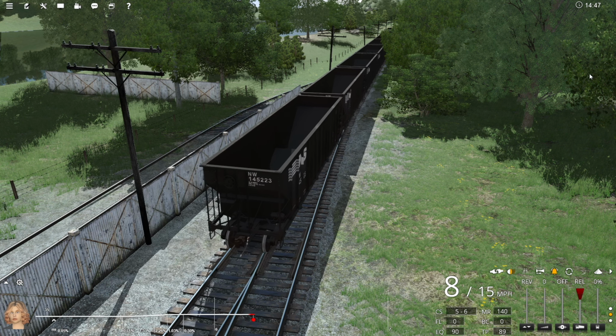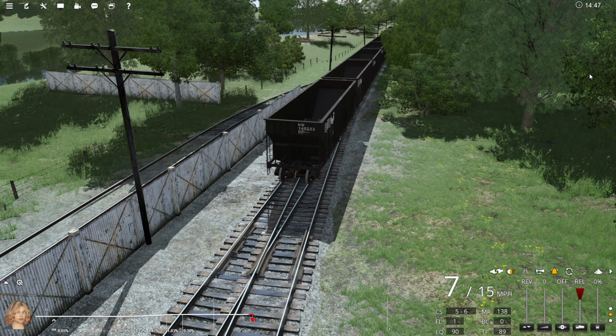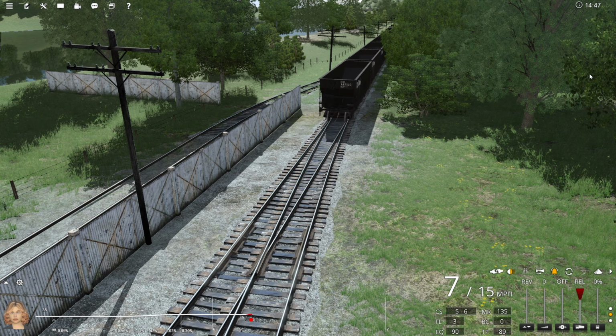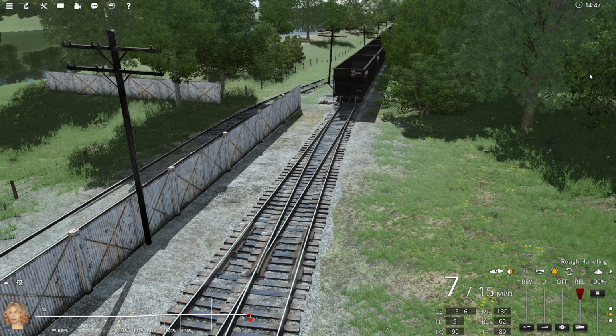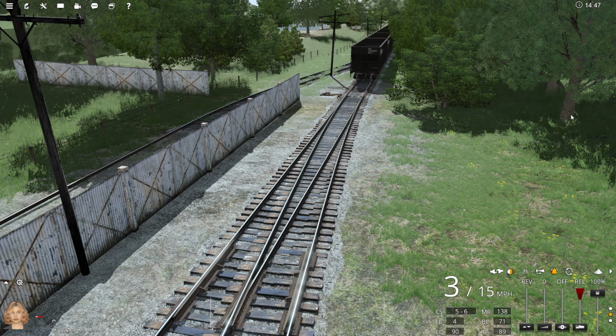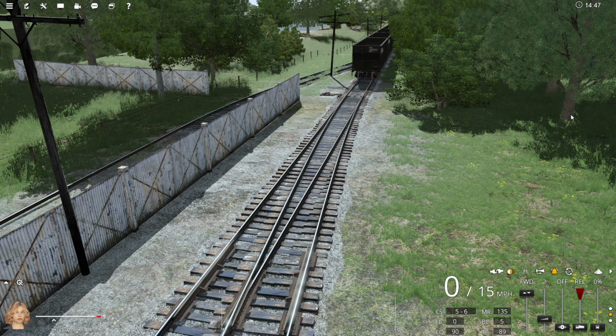Again, using the rail driver to operate the train. It really is very immersive when you're using that, and it's, as I've said before, a lot more to keep track of and make sure you're doing things right. So she's cleared that switch. Now she'll back up and grab another cut of full hoppers.